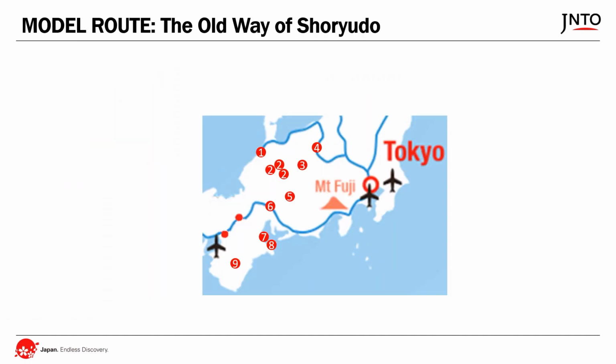As an alternative route for second-time visitors, or even first-timers who want to try something a little more off the beaten path, consider recommending this route. You can find the detailed model itinerary on our website, so I'll give a brief overview here. The link to the itinerary is in the video description below.